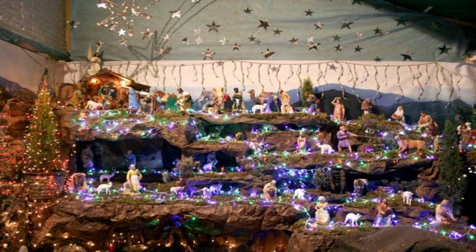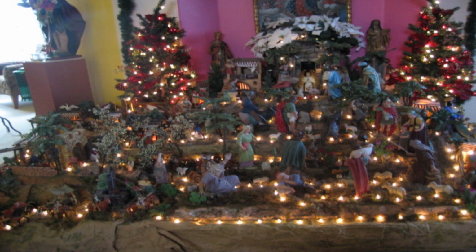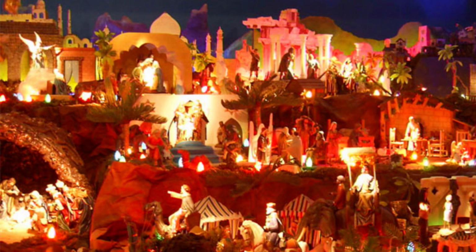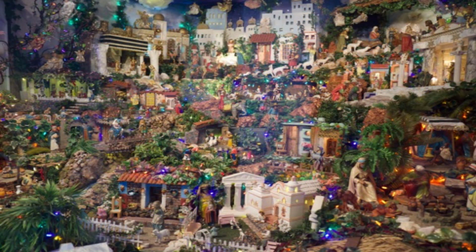Elaborate creche scenes, known as Nacimientos, are a universal tradition throughout Latin America during the Christmas season. The creche is an integral component of the seasonal observance of the birth of Jesus Christ. Creche displays are known by many names throughout the Spanish-speaking world. In some countries they are called pesebres, in others belenes, but the term that is most popularly used in Mexico and the Southwest to describe the nativity tableau is Nacimiento.